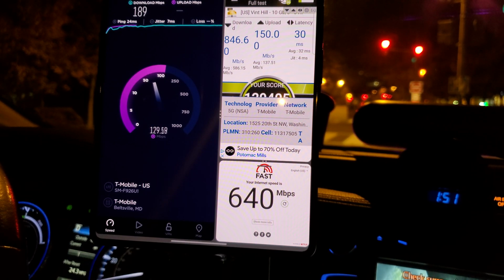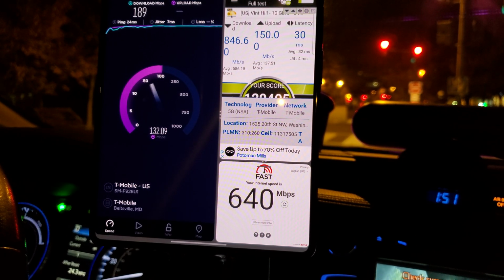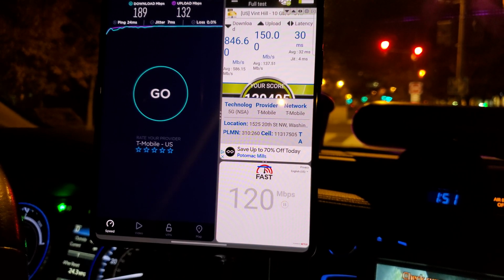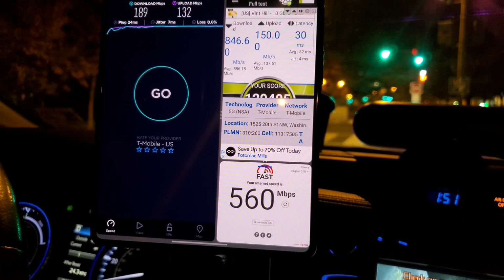$189 down and 132 up. And 560 megabits per second.